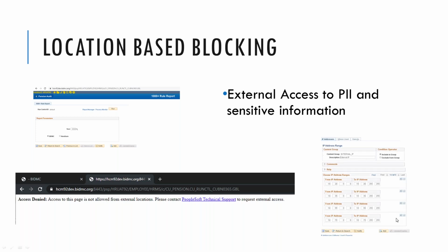And in this case, we put our IP addresses that are our internal ones. Here's some examples. So just setting it up, setting our internal addresses so that those are included in the group to be considered or excluded from the group, depending on if you're going to block access or allow access.